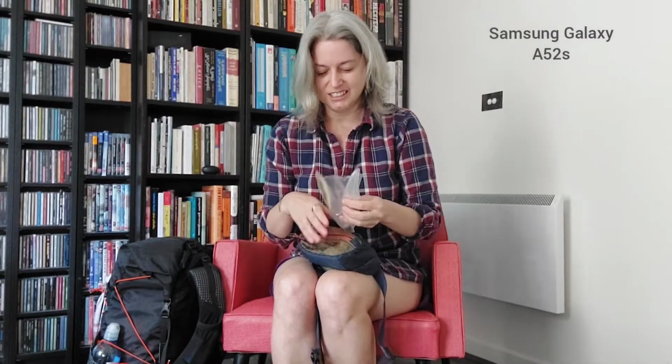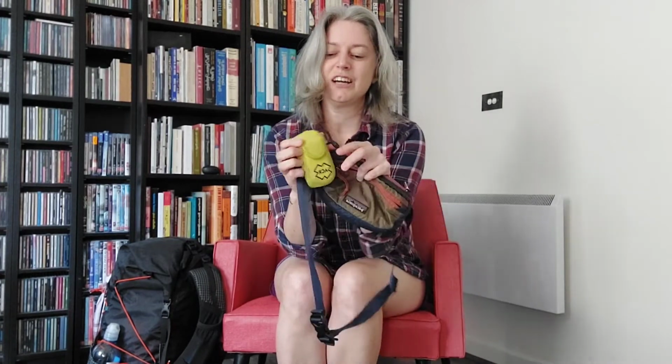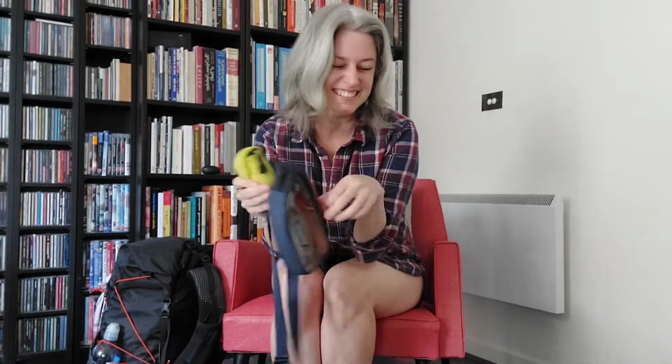Usually also I would keep my phone in here. I'm using that to film today, so I also have just a snap-lock bag in here which I would use for waterproofing my phone if it was needed. And then also I keep a locator beacon on the waist strap of this pack as well. It's just nice and easy to access there, and it's also really visible, so if anybody ever needed to access that on my behalf, that's right there.